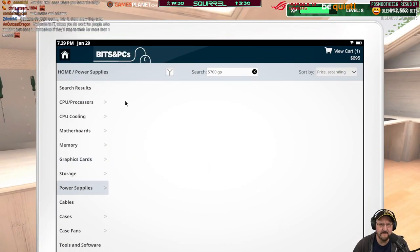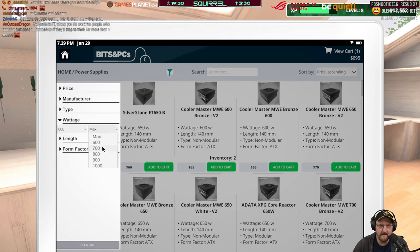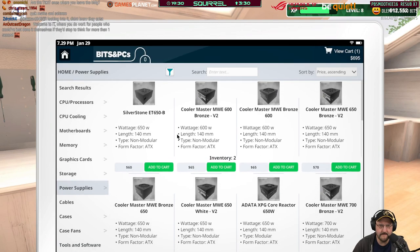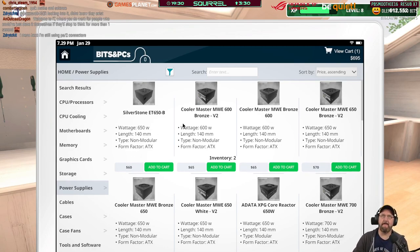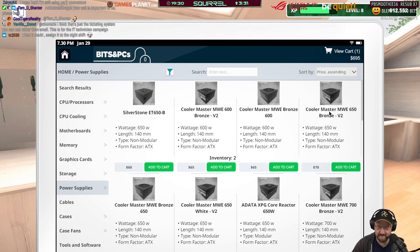$650 is really annoying. $60 is the cheapest one we can get. We have two of these in stock, but they're only 600s. The next 650 is that one. I guess we'll just get one of these then. When in doubt, assign it to the night shift. I like it.